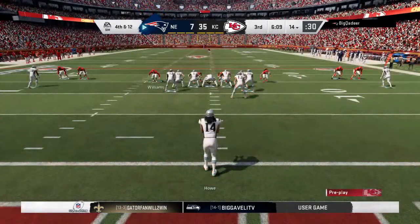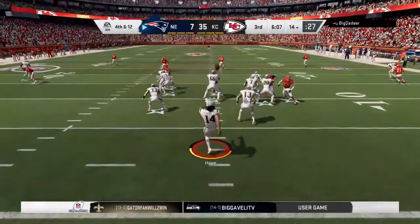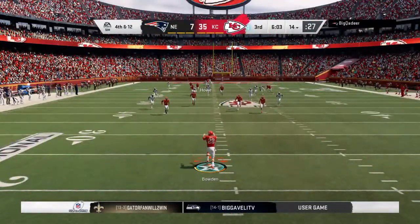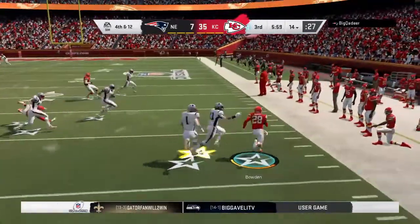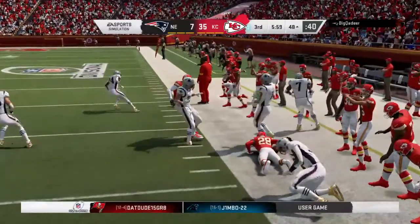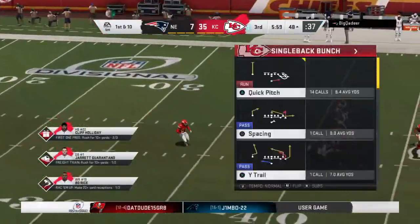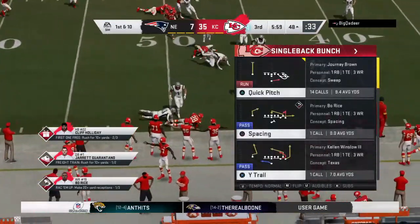The Patriots send out their punter as he's on here to punt it away. Fielded at about the 28. Nearly a huge return, as it is still a very good one. 24 yards. And the Chiefs will have excellent field position here as they take over.